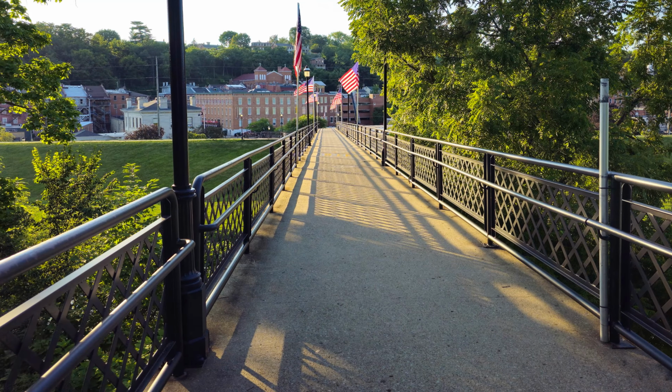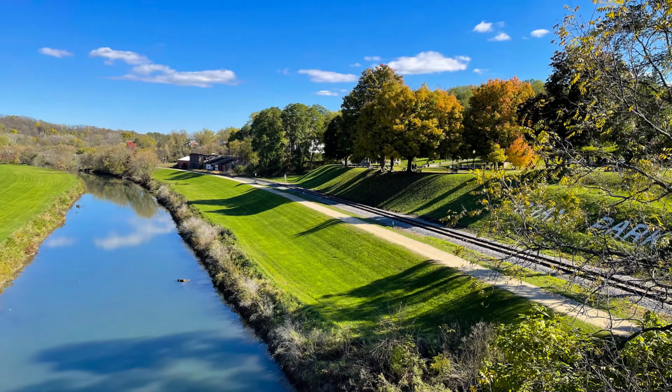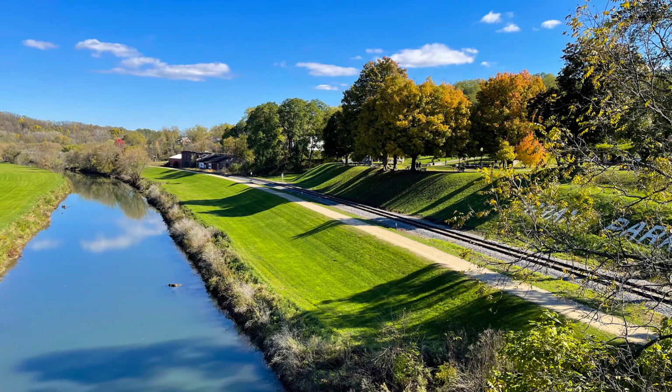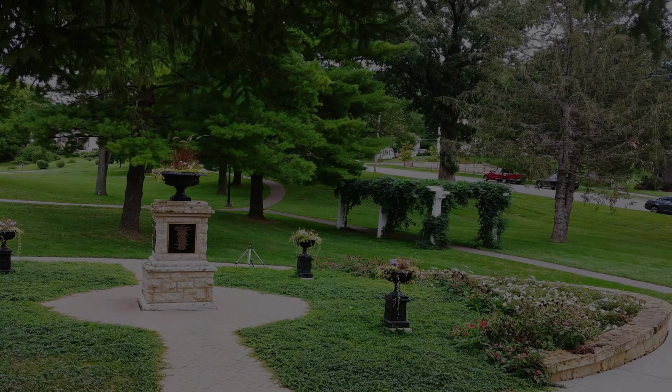Recreational facilities. Grant Park includes a pavilion with tables for picnics, a gazebo, a playground for children, and a basketball court. These amenities make it suitable for families and groups looking to enjoy outdoor activities.